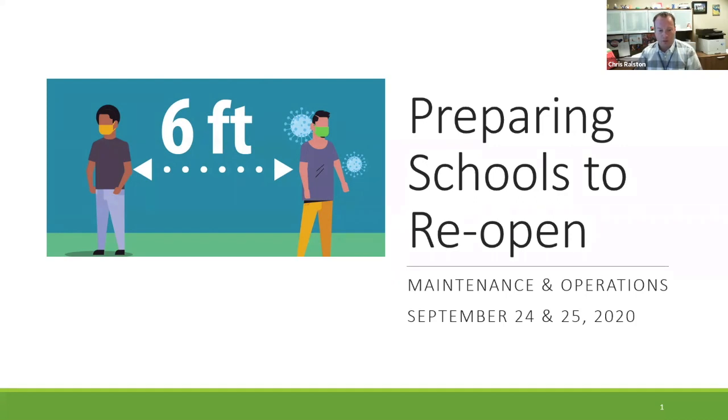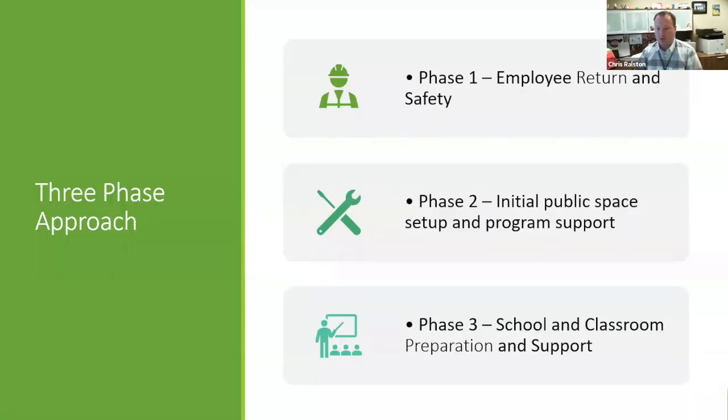We broke up this work into 3 phases to make sure we are putting focus into one thing at a time, especially at the beginning. We don't want to jump too fast and leave out a detail, so we want to make sure that we're creating a safe work environment for M&O and our custodial employees to work in, so they could prepare the spaces for the next group of employees and the public to start their work.